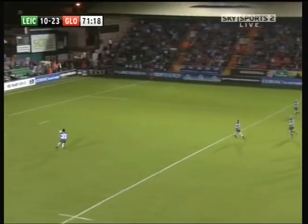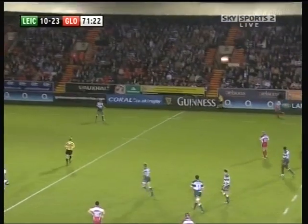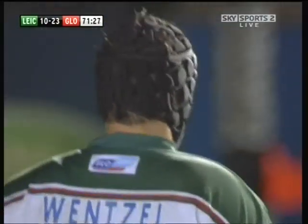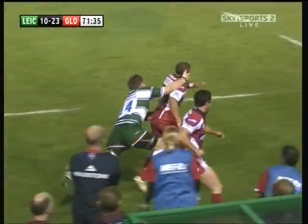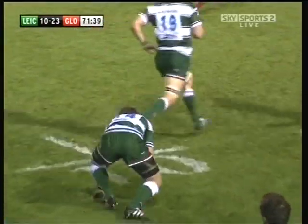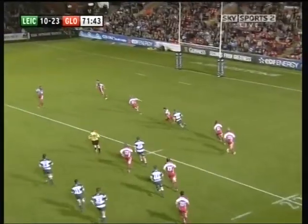Now the kick goes long, and it's Wenzel just saying, I want to get this off the pitch. I'm on my own. Well done. Well done for a lock. Clear his lines like that. He was back there, fair play. Oh, yeah. He's played in the back row as well, I'm sure, that boy. Well, this is end-to-end stuff now. This is getting quite exciting. Willie Walker does really well to clear his lines from this and get away from them.